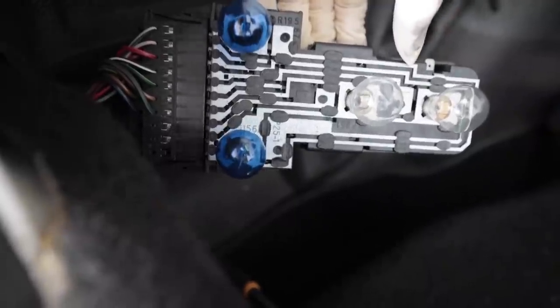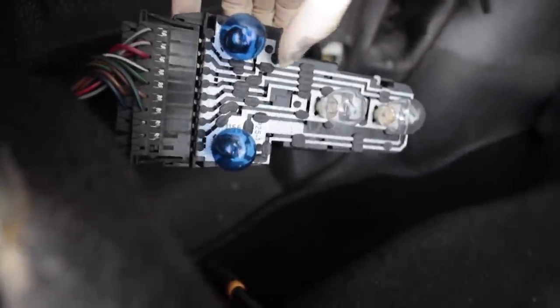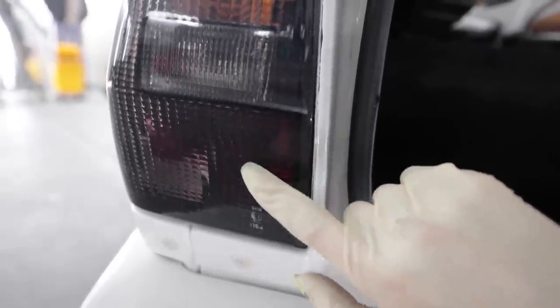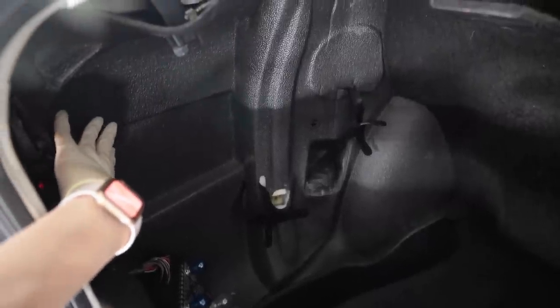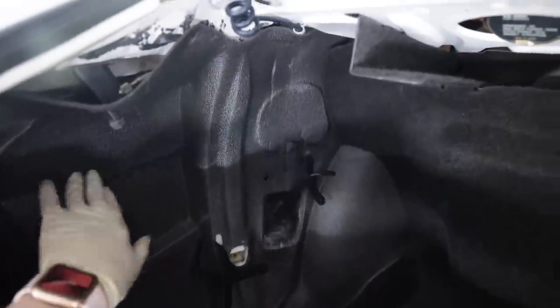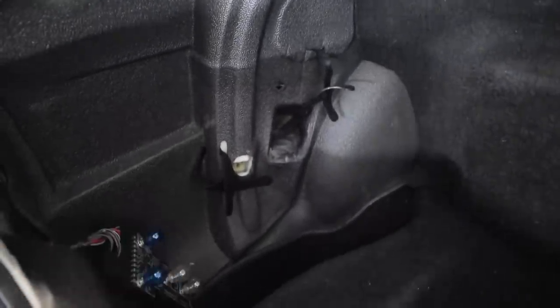I did find this kind of interesting though, this old school circuit card, and it has blue bulbs. I guess it has something to do with this being a gray housing taillight with the little red cups in there that go around the bulb. This car is absolutely mint though. Like, this is all foam and it's not torn or ripped or nasty in any sort of way. It looks like a new car still.